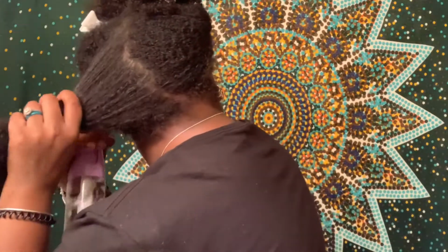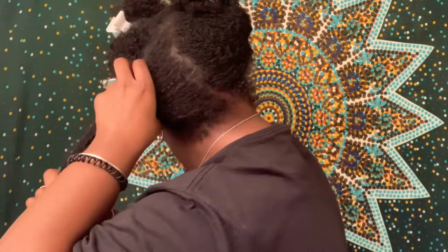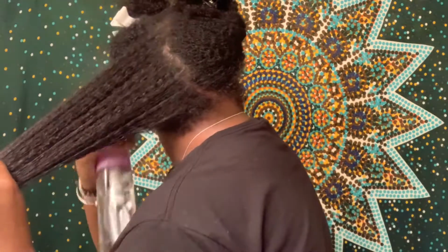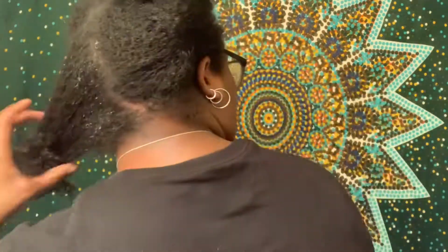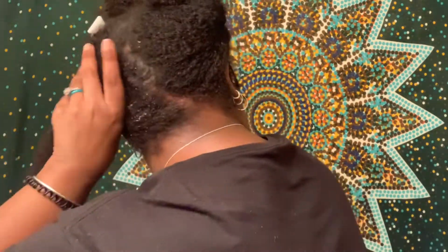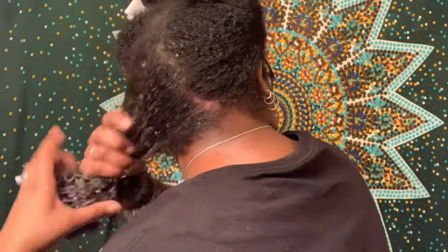Alright, I'm going to get started by spraying my hair with some warm water, and then I'm going to start applying this cleansing rinse, and then I'm going to give you guys the deets on this product as I'm applying it. The product says Curl, Renew, and Restore.